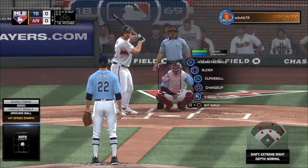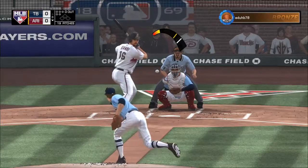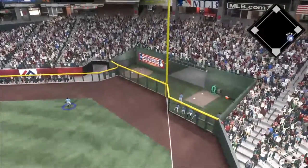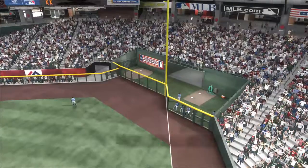Standing in, Jason Giambi, leading us off in the home half of inning number 3 for the Diamondbacks. Designated hitter. Swing and oh my. Hit him with the high one. Gone to lead off the inning.